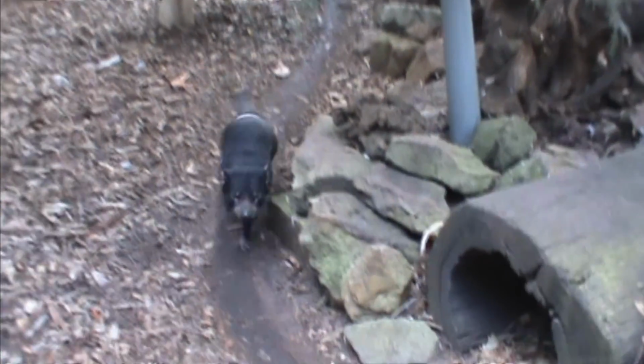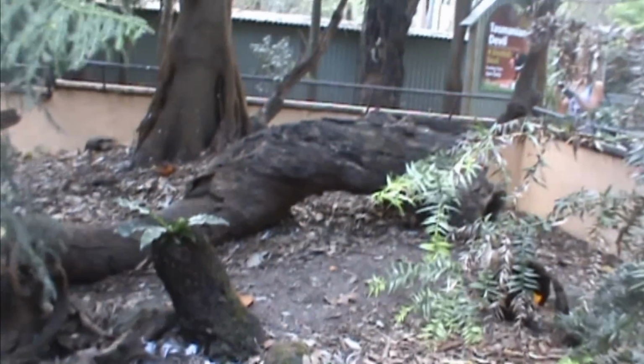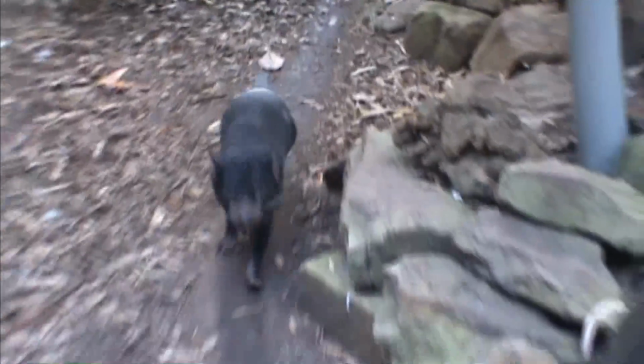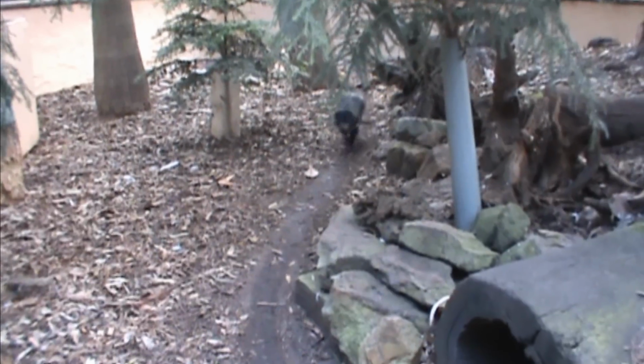And now here we have a running Tasmanian devil. Oh my gosh. Wow. Here he comes. Hi there, puppy. Okay, I got him in motion. And here he comes again.